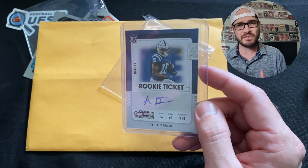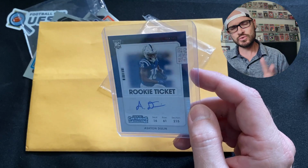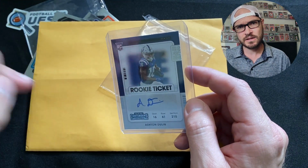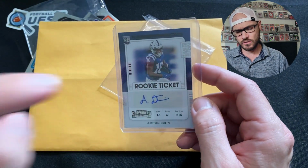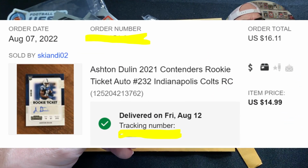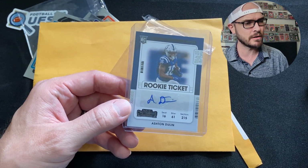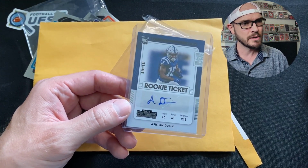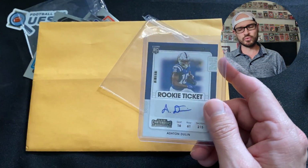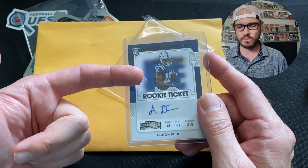And he has very, very few cards available because he was undrafted. So again, two archetypes, great athletes, scarcity on their rookie cards, rookie ticket auto, and got this one for about $15. So that's kind of like towards the top end of what I would get this card for.